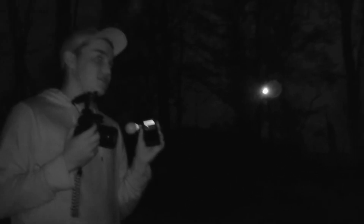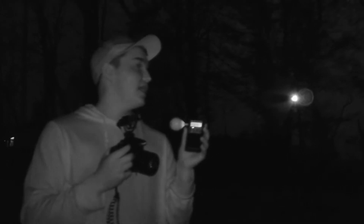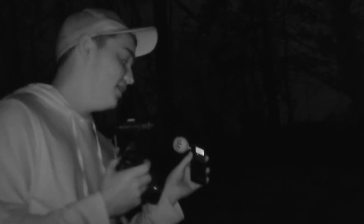So if there is a spirit or anything like that trying to talk to us right now, now would be the time. Would you like us to move to a different area of this cemetery? We are now moving to a different area, and this will be your last second to say something if you can only be in this area.